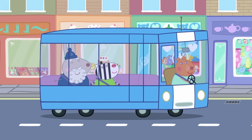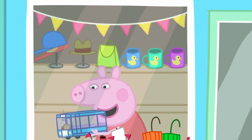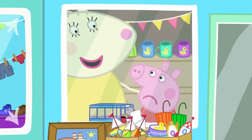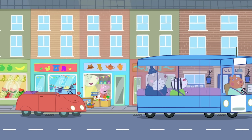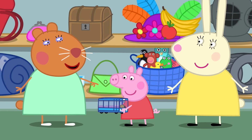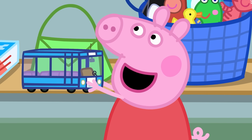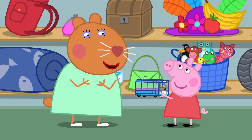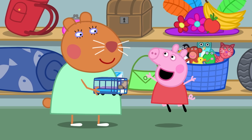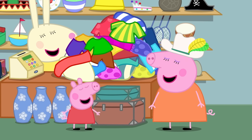The big real bus looks just like Peppa's little toy bus. We have the same bus. Maybe it'll sell tomorrow, Peppa. Yay! Excuse me, is that toy bus for sale? Why, yes it is. Would you like to buy it? I would love to buy it. I love all buses, big and small. Hooray! Peppa loves the charity shop. Everyone loves the charity shop.